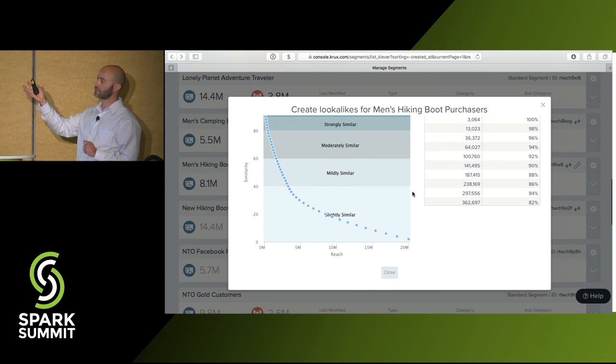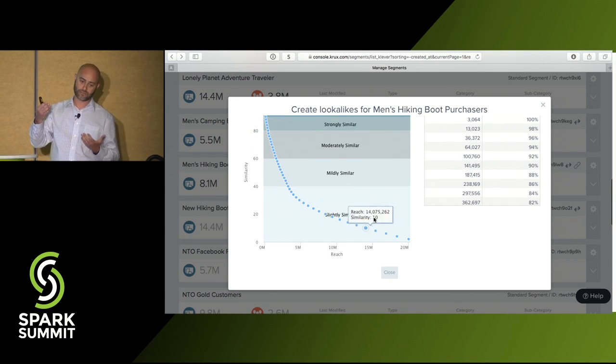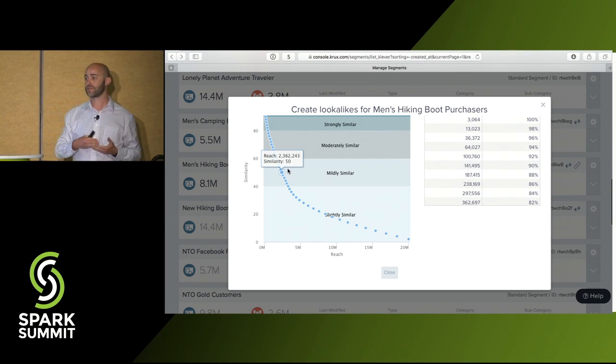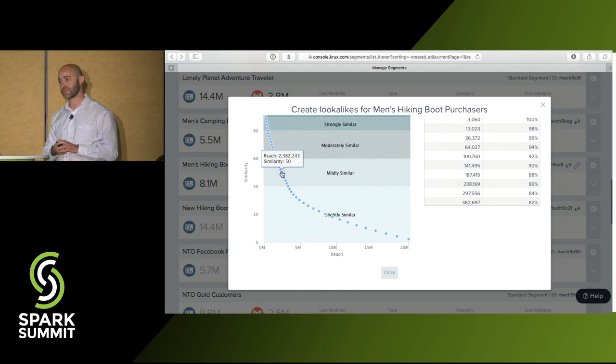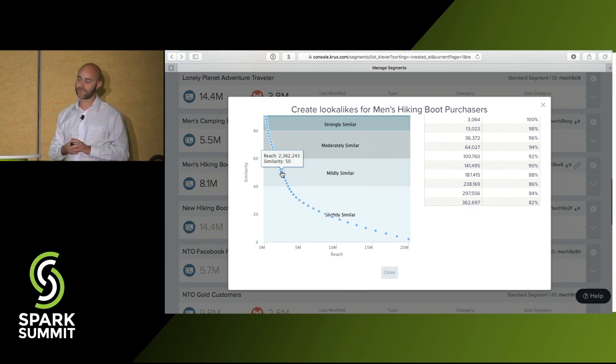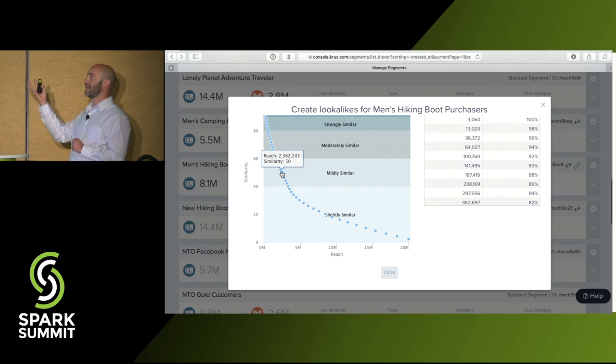What I see here is the trade-off between similarity and reach on the left, the notion that I can trade off some similarity to get higher reach. Marketers sometimes have some reach constraints or objectives. And so a marketer would pick the highest level of similarity that gives them the reach that they aspire for.